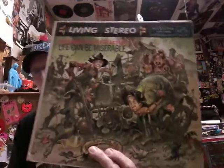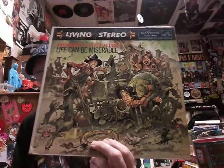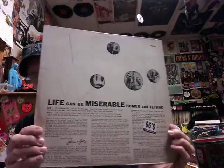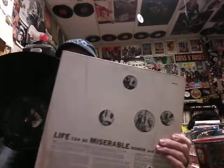Life Can Be Miserable, Homer and Jethro. This one's got the classic artist artwork on here. I want to say the artist is Jack Davis. Yes, I should know that automatically. He's done a lot of album covers and quite a few for Homer and Jethro. And this one has Oh Lonesome Me, There's an Empty Hanger in My Closet Tonight, Don't Monkey Around with My Widder, Oh That's Terrible, I Don't Think My Gal Loves Me Anymore, The Monkey and the Baboon, etc., etc.